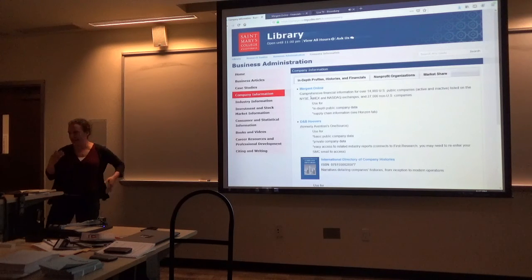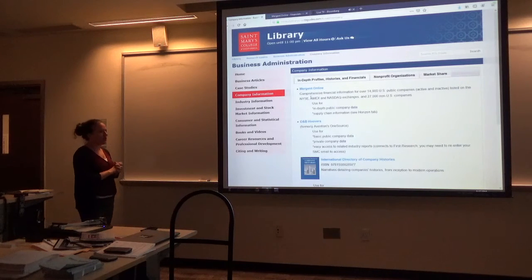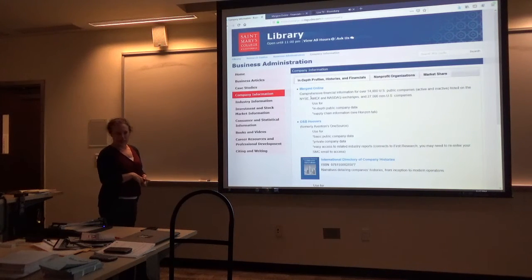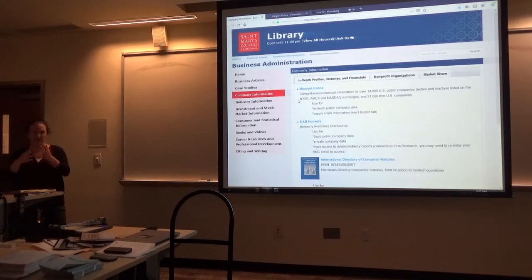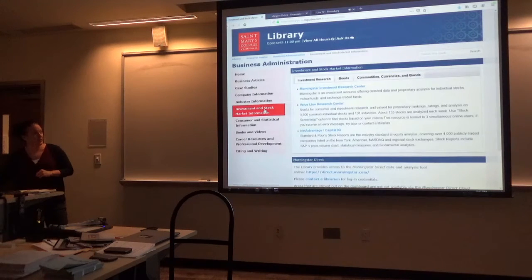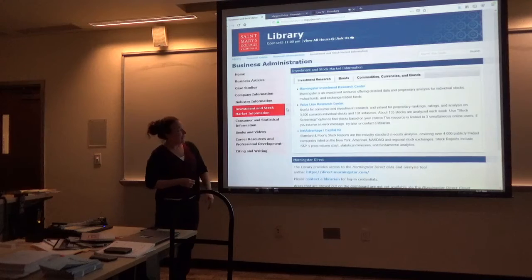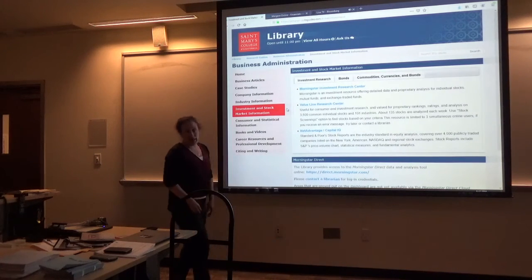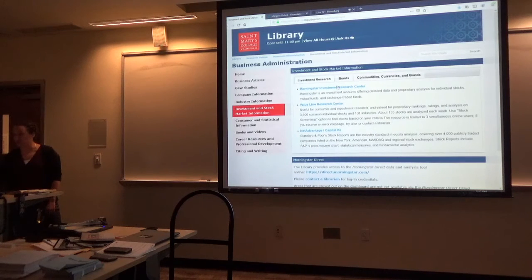We have Mergent Online. Mergent Data, Moody's, goes by a million different names, is one of the industry standards in some of the data feeds that finance places get fed into that. The other one you'll want to keep in mind is the investment and stock market information. So Morningstar, the other big M, that's where you can go for some of this other information.